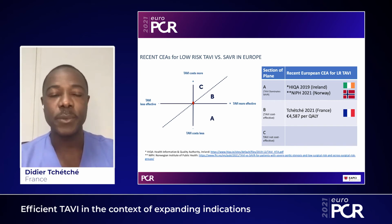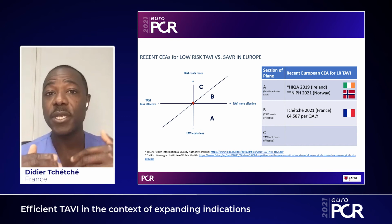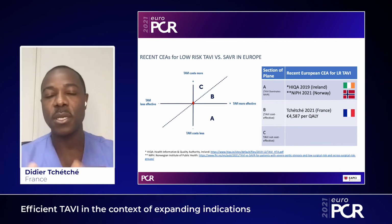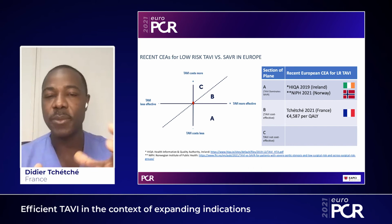It reminds me that we did present during this EuroPCR 2021 the cost effectiveness data from the Evolut Low Risk trial applied to the French healthcare system. And it's quite interesting because there is always that discussion on the cost effectiveness of TAVI when it comes to low risk patients. And so we utilized the data from the Evolut Low Risk trial with the self-expanding platform. And we compared that with the cost data coming from the French healthcare system. And the main conclusion is that TAVI is cost effective in the French healthcare system when we consider low risk patients.